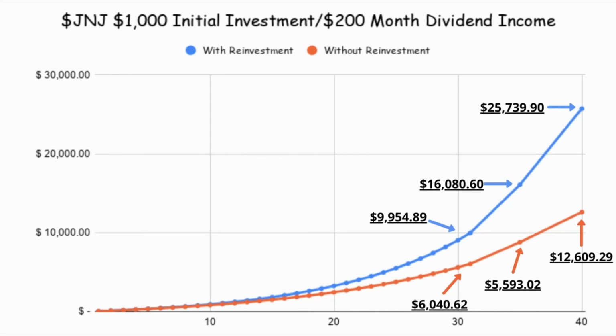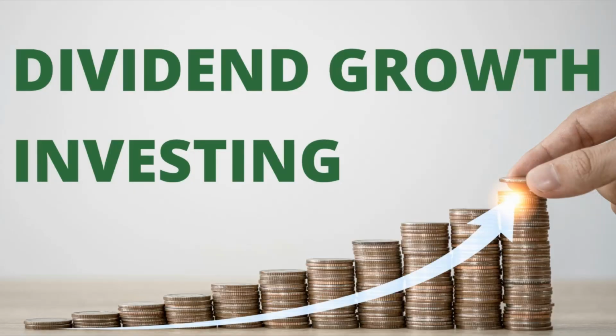And to sum it up, dividend growth investing takes time because you don't see the compounded effects until at least the 15 or 20 year mark. This strategy also requires discipline because you must continue to invest when the market is doing well and alternatively when the market is falling. And with most things in life, there is no such thing as a free lunch, and it requires hard work now in order to set yourself up for a future passive dividend income source. I hope this video helped some of you understand the dividend growth investing strategy.